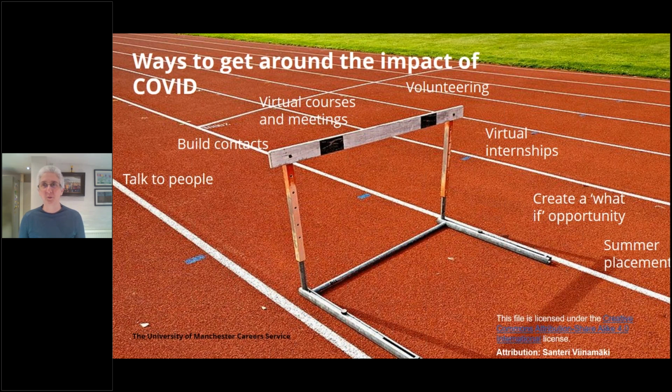Alternatively, you could create what I've called a what-if opportunity. So this is about where, perhaps when you're talking to people and you go into virtual courses and meetings and building contacts, you talk to somebody and say, I'd really love to work in an organisation like yours, what if by April we're all allowed to go back to our offices and workplaces again? Do you think there might be an opportunity for me over spring vacation or over summer? So you can think about possibly contacting people to say might this be a possibility given everything? It's a changing situation, but given everything that's happening, might this be an opportunity?